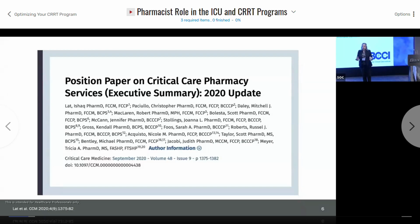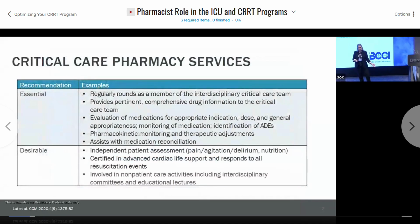So a lot of the recommendations, I would refer you to this position paper. SCCM has published this in conjunction with other pharmacy organizations. This was the 2020 update, and it really talks about what critical care pharmacists do for ICU patients. The activities are broken down into essential and desirable. And this is probably similar to what you all see in your institution.